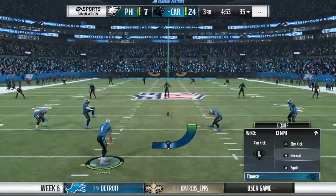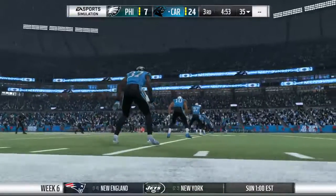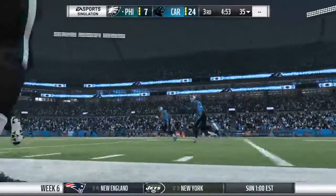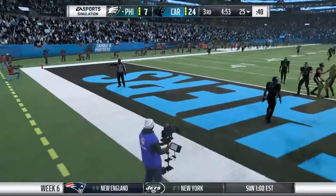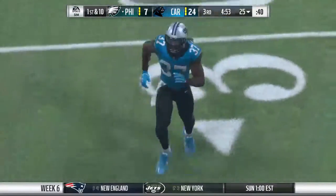But I do know that all 32 teams have an emphasis on starting fast. Game, the second half, no matter what. Whether it's first 5 minutes, first 3, whatever. This was a big score to start the second half.